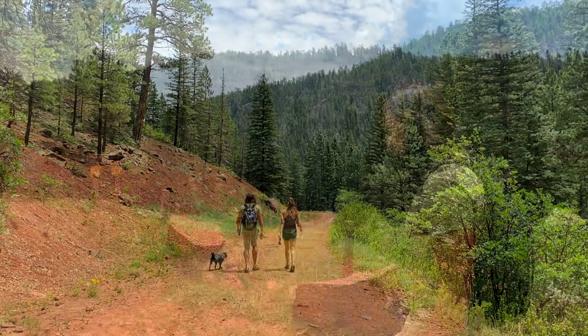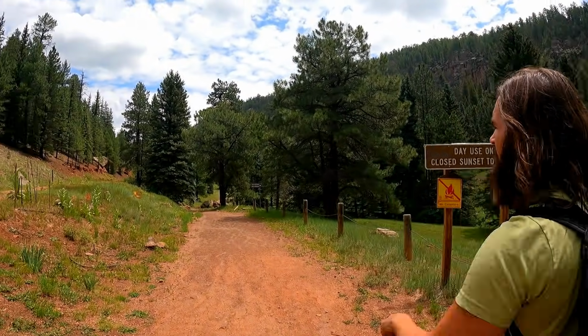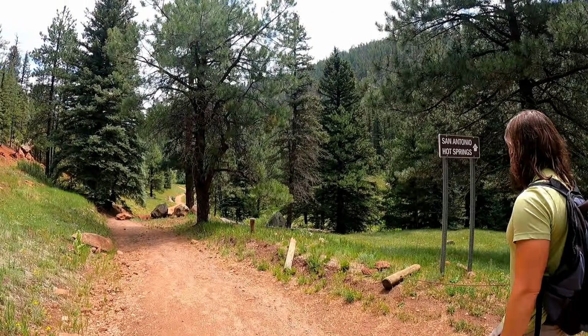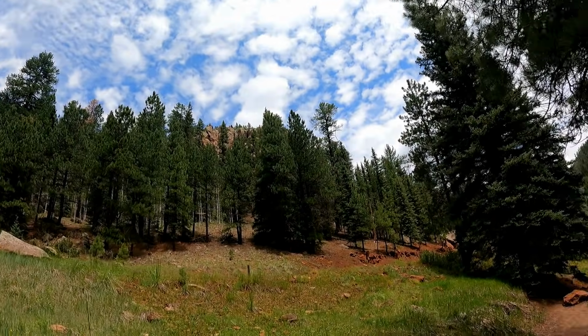Thistle actually hung out. She stayed back for a little bit. I guess we'll see her again later. But we have made it to the hot springs. Well, we're not there yet, but this is the trail down to it. Look at that. I mean, that rock outcrop up there is so pretty too.